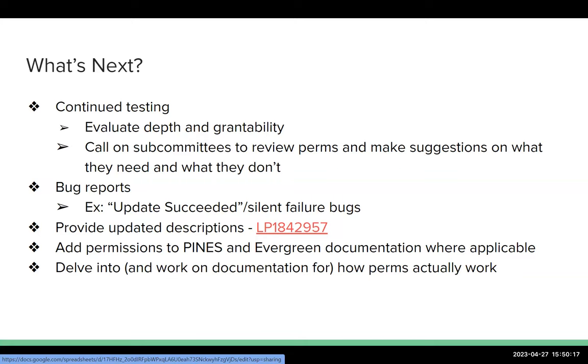And then provide updated descriptions. There is a current bug for that, so I hopefully think that can be done in the near future. Again, just having those updated descriptions. And then add permissions to Pines and Evergreen documentation where applicable. We had mentioned this in a DIG meeting yesterday. It is really helpful in the documentation when it lists what permissions you need to perform those functions. So it would be nice to have that on every page as much as possible.